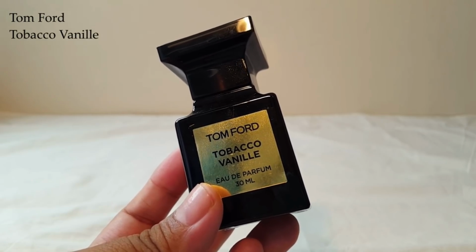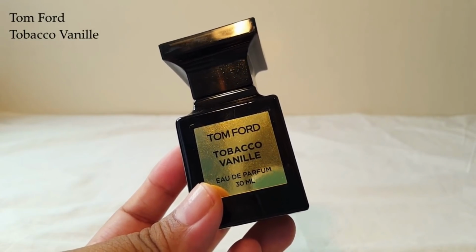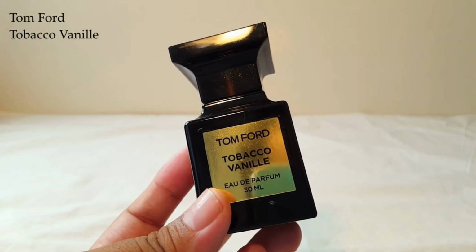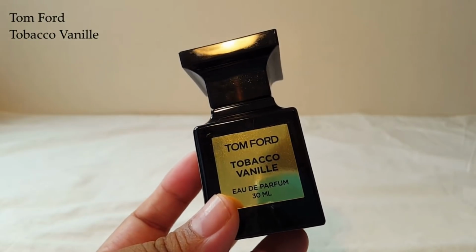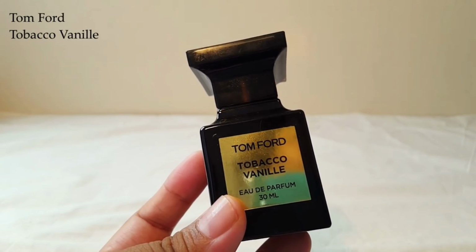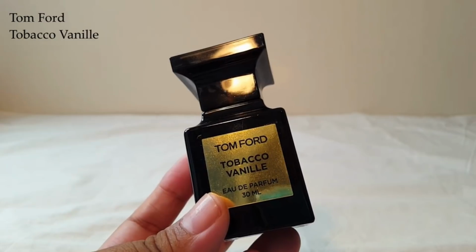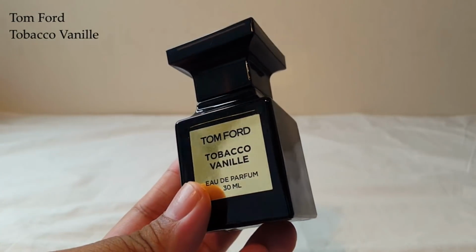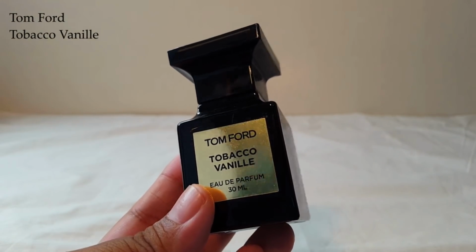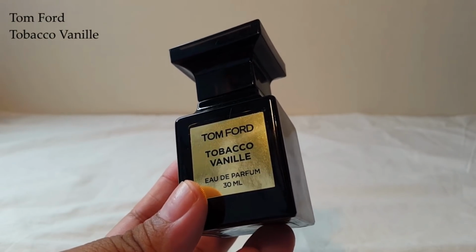There might be some patchouli in here because of this really dense earthiness, and on my skin sometimes I get this almost bitter chocolate note that kind of just melts, and it feels like I'm drizzling some dark chocolate onto the rest of the ingredients: the spices, the vanilla, the tobacco, patchouli. It's such a lovely scent that both men and women can easily wear. And yeah, I love this one so much. So that's Tom Ford Tobacco Vanille Eau de Parfum.